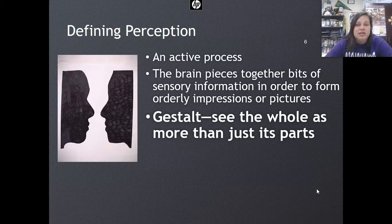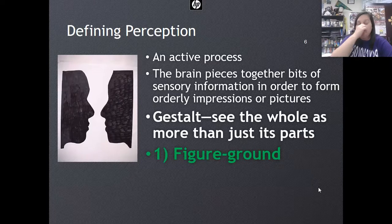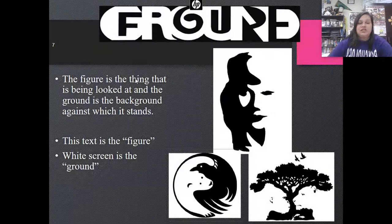There are 6 main Gestalt principles that we'll look at of how our brain is able to perceive whole images. And the first one is called figure ground. Figure is what we see in the front, and then ground refers to the background. And our brain tends to try to organize things that way, that we can see something in the front, and then we can also see something in the background. So the figure is the thing that's being looked at in the foreground, and the ground is the background.